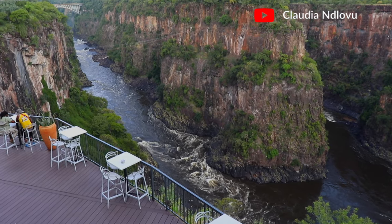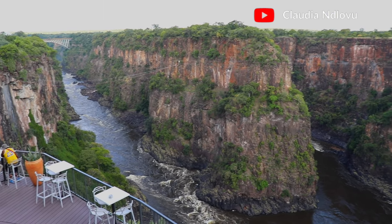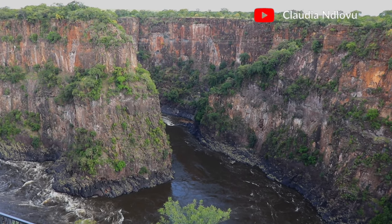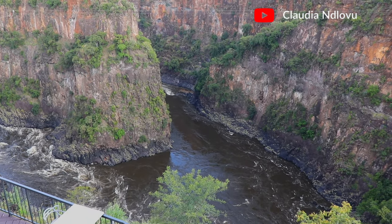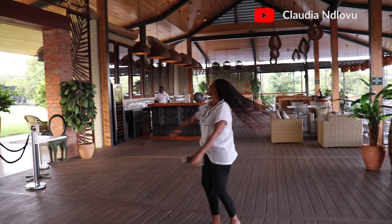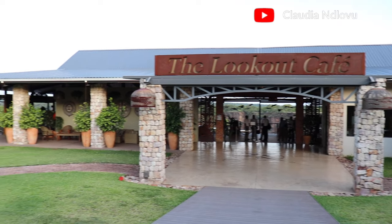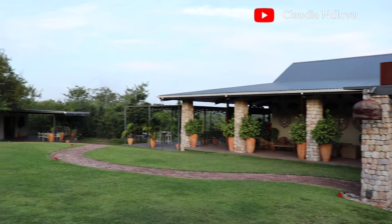I know the lookout cafe is not an activity, but I just had to include it because the view of this gorge will just blow your mind. It's just beautiful and you won't regret going there. The food is also amazing, so please check them out.